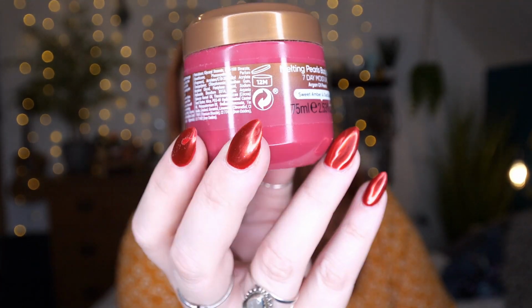First up, we've got a product from Sanctuary Spa. This is a Melting Pearls Body Butter, 7-day moisture, argan oil, sweet amber and oud scent, and there's 75 mils there.